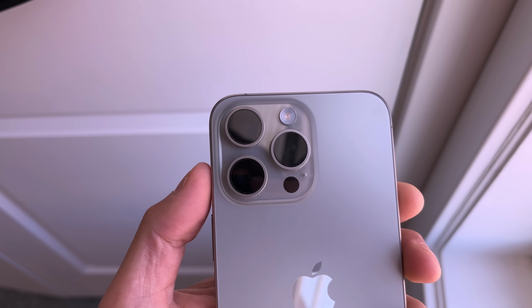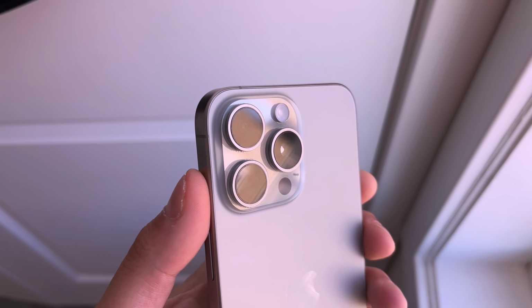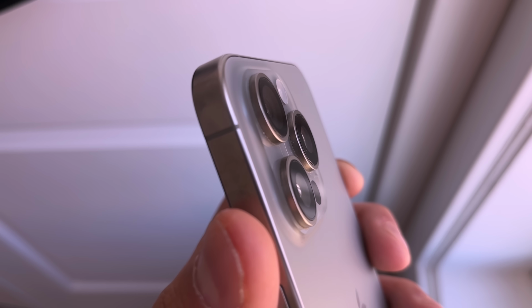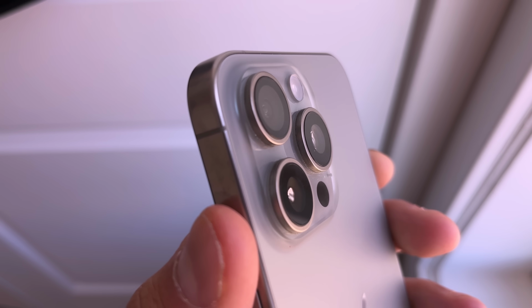We also have some information on what type of camera system we're going to be dealing with. It's going to be a dual lens setup, likely a 48 megapixel and then a 48 megapixel ultra wide, which is going to be very consistent with the iPhone 17 that should be coming out later this year.